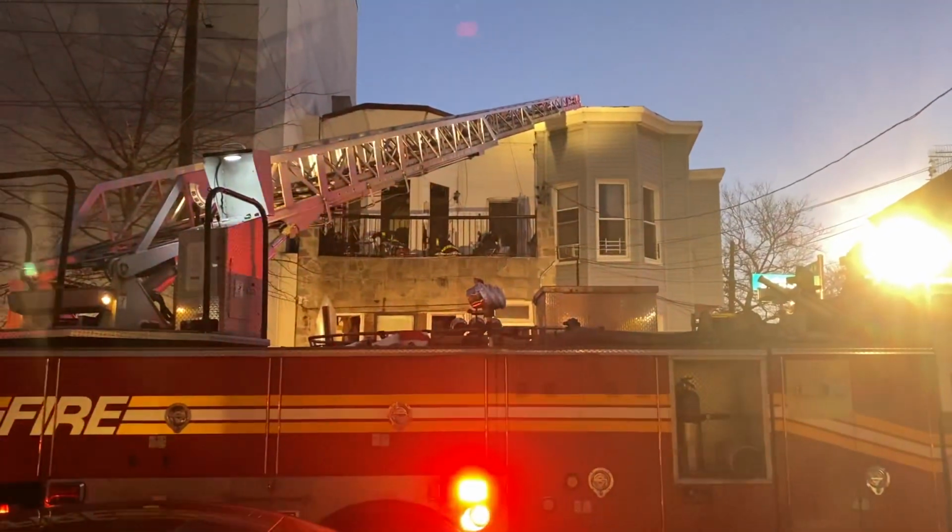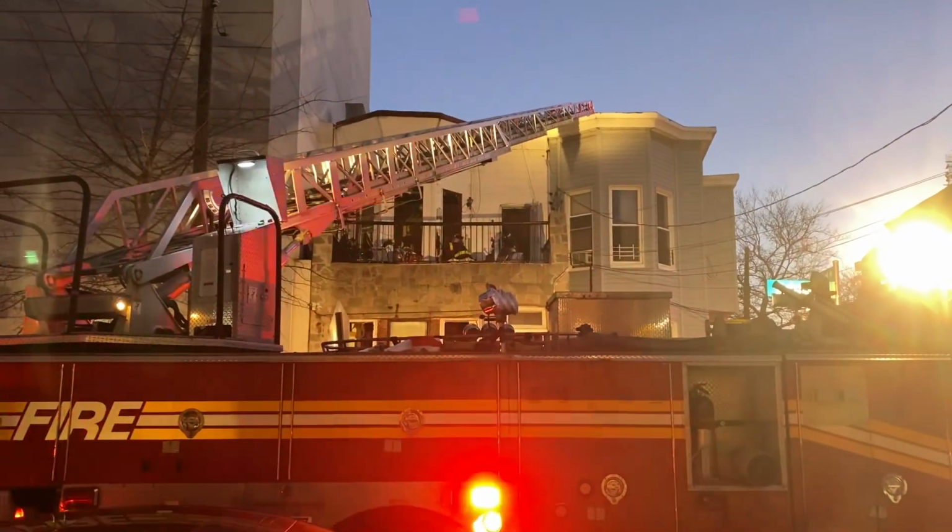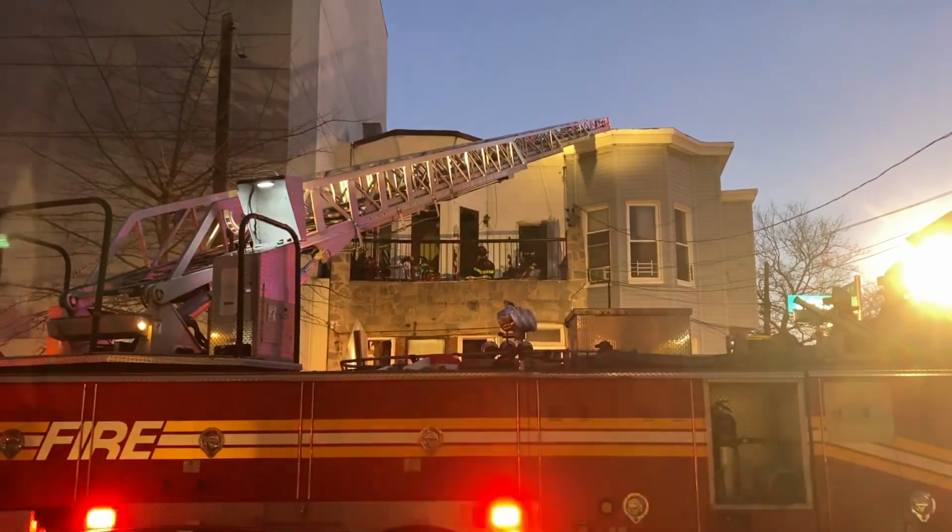Guys, they continue to open up on that second floor up there. We go in 10-8.